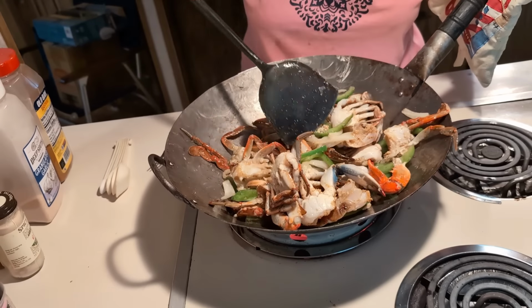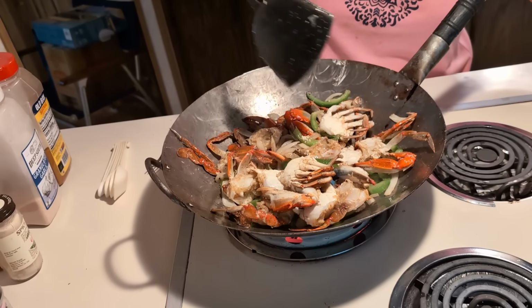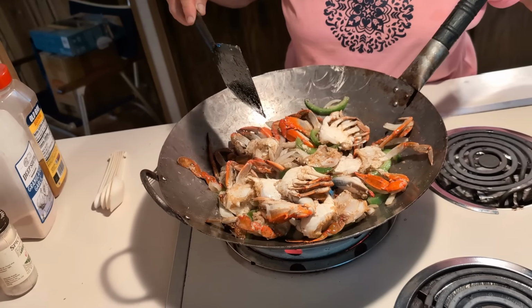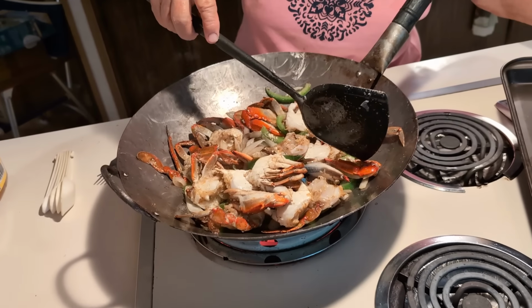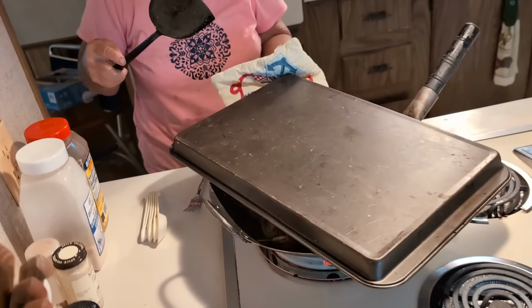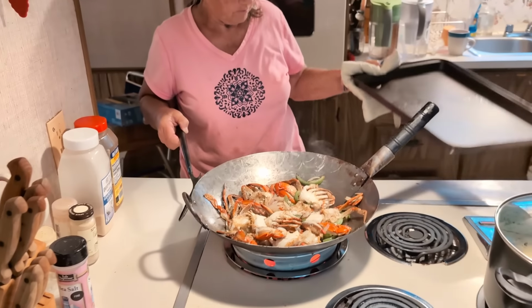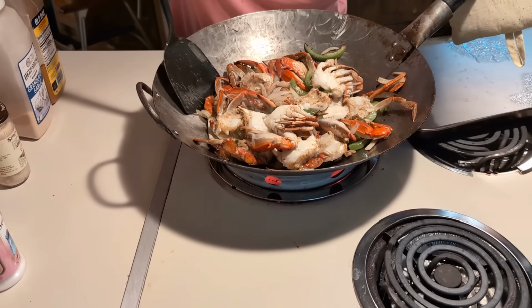Flip them over. It does smell good. Yeah, I can't believe how red the colors really come out on them. So you can see they're not fully all red yet. They still have the brown on them. So we're going to put this back on and we'll go 5 minutes this time. And 5 minutes is up and this thing is hot. Now we're going to flip them over.